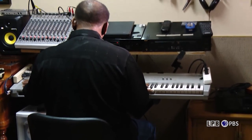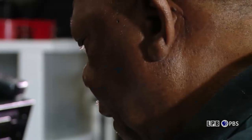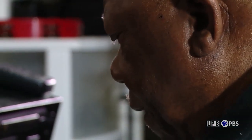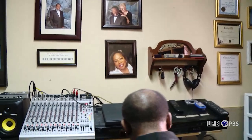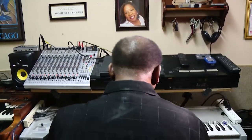I do love the blues. It's another one of those genres that just touches everybody. If you want to dance, there's some blues for that. If you want to feel sad and cry in your beer, there's some blues for that. If you're in love, there's blues for that. All of the music genres have an element of the blues in it.